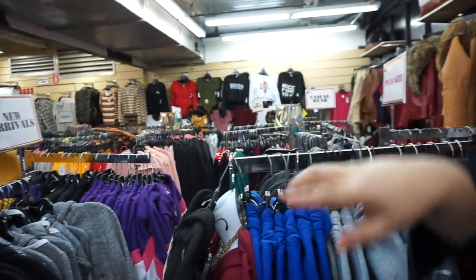Shopping in the hood definitely feels like you're in an adventure because you can see everything in display. You kind of have to go into the crooks and crannies of the store and try and see what's hanging on those racks there and try to find something that you like.